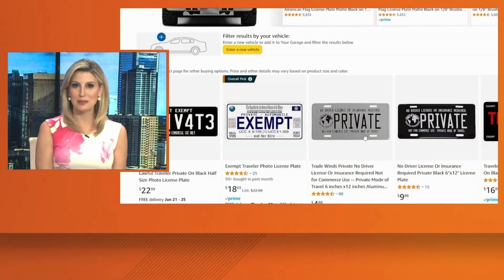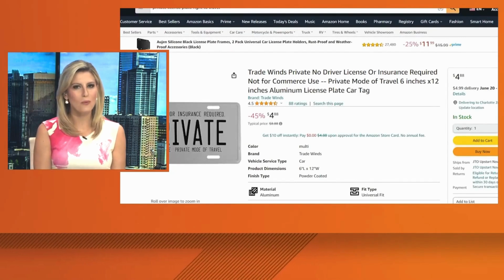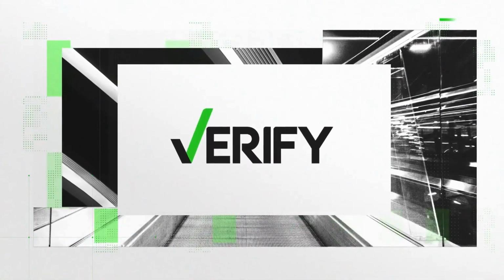Ever seen a license plate like this while driving? Reddit users in the Charlotte area have been wondering what it means and why someone would use this plate. WCNC Charlotte's Megan Bragg is getting the facts in today's Verify.